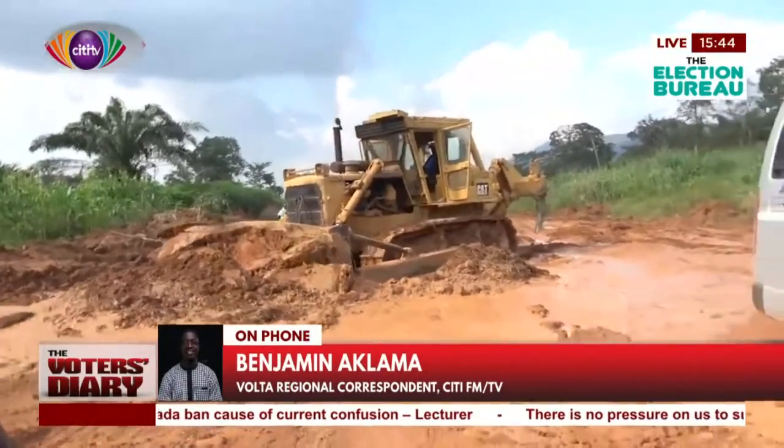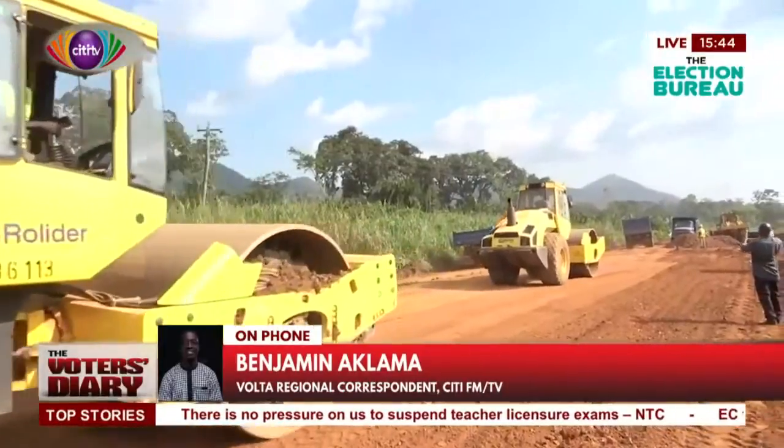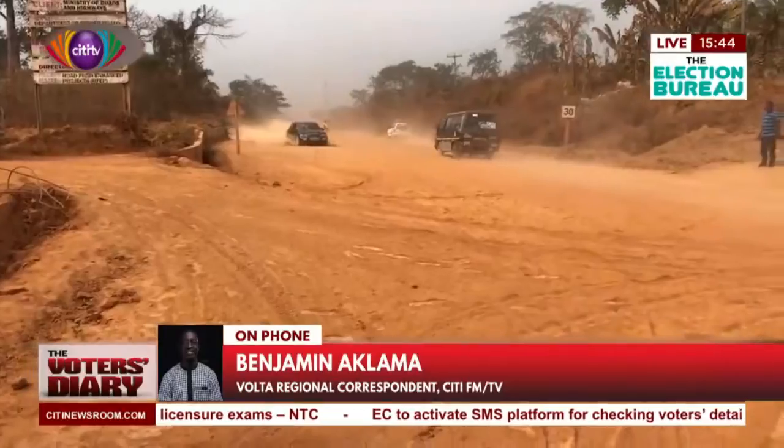Okay. And then we have the Havek Pando Road, which we are told is almost done, 97% complete. Is that the situation there? So I find that a bit intriguing.